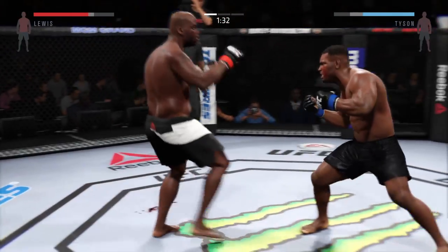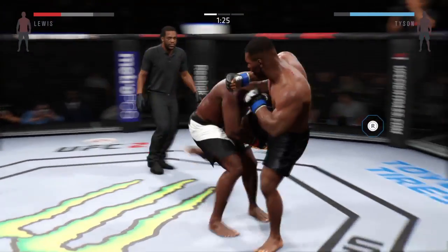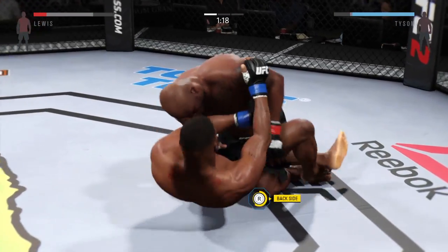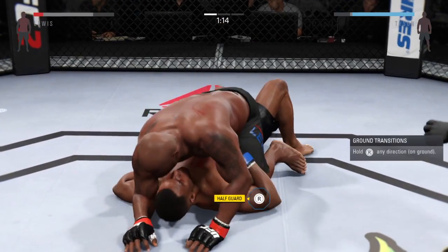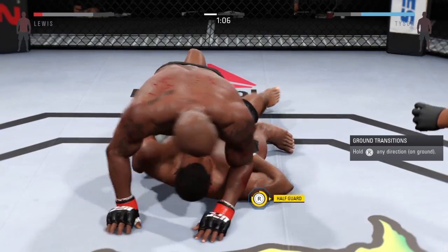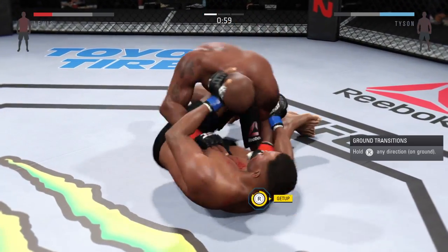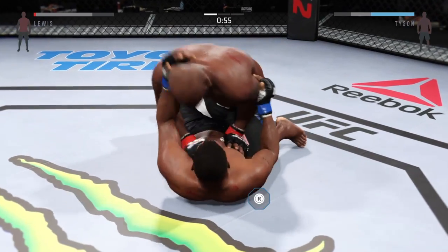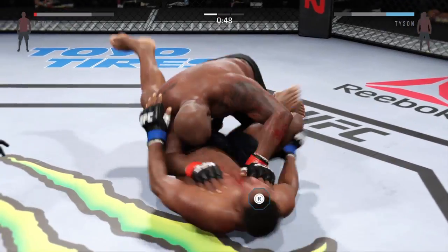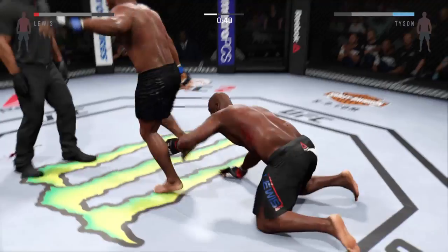And they disengage from the clinch. He's got over under. And he's taken down by Lewis. He hip escapes. He's out of the full mount. He's in guard here. Tyson gets it back to guard. Joe, they get up.